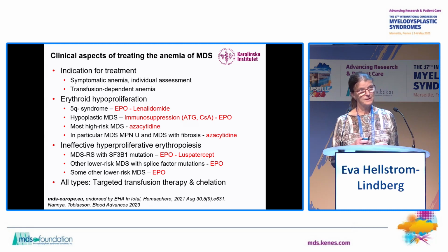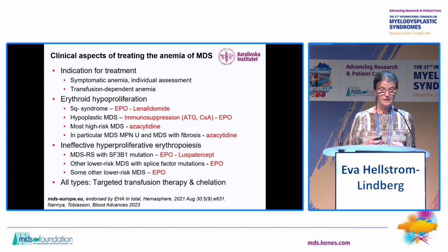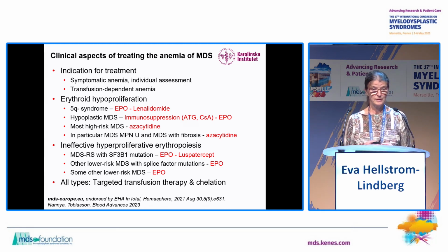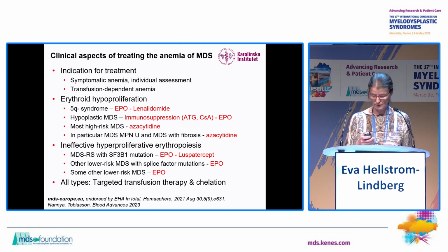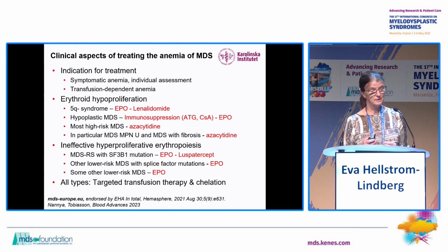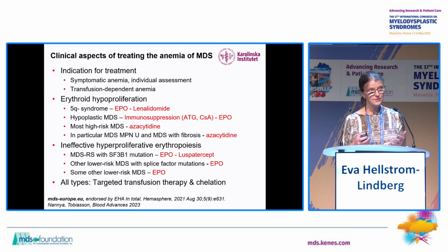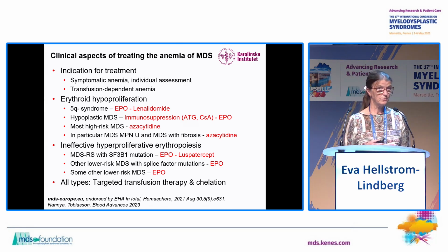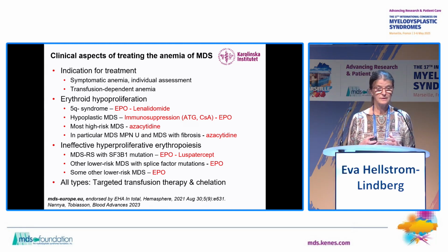For the 5q- syndrome with a hyperproliferative erythropoiesis, EPO is first-line treatment. It usually works quite well if you don't start too late. Perhaps it has a shorter duration of response than we see in some other types of low-risk MDS. And then we have lenalidomide as second-line treatment. For the hypoplastic MDS, we can use immunosuppression. The old ATG cyclosporin A studies work sometimes very well in combination with erythropoietin. It takes a long time for these patients to respond. You may have to continue for a year, but it's very often a successful treatment.